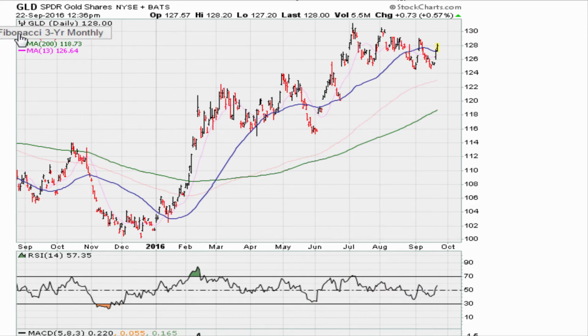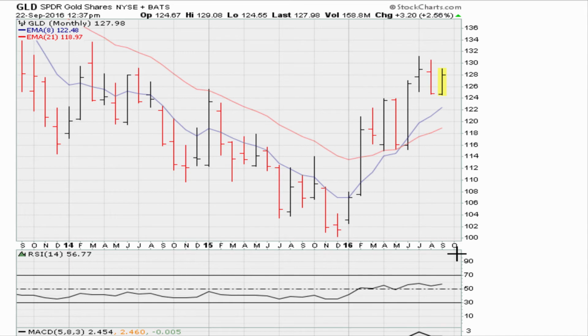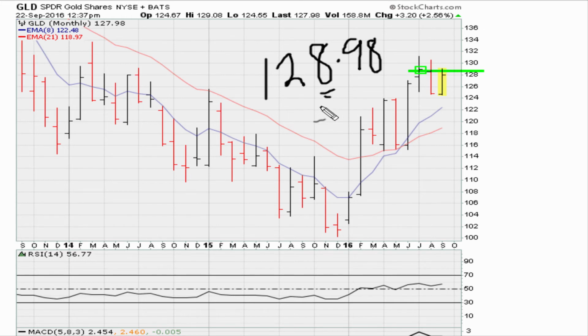Now I want to share one chart for you, and it is the monthly chart, because the absolute signal here is what the GLD can do. And the key is this previous monthly closing high, and that's the big deal. In fact, the takeaway here is, if we see the GLD move above 128.98, one has to absolutely be bullish and be long that sector. In fact, even you can be aggressive, an aggressive buy of the sector. So a monthly breakout would absolutely be fantastic for bulls.